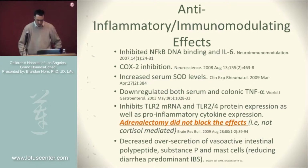The first, which is really a broad-reaching category, would be anti-inflammatory and immunomodulating effects. So acupuncture was shown to inhibit nuclear factor kappa beta DNA binding and IL-6. It is a cyclooxygenase 2 inhibitor, so kind of like Vioxx, but without the death. It was shown to increase serum superoxide dismutase levels, downregulate both serum and colonic TNF-alpha, and it inhibits toll-like receptor 2 mRNA and protein expression, as well as pro-inflammatory cytokine expression.